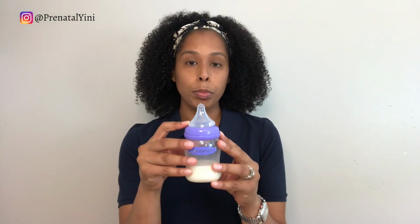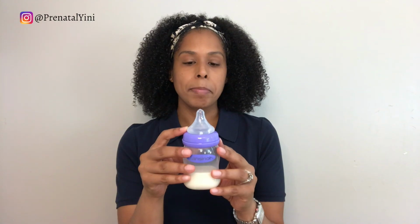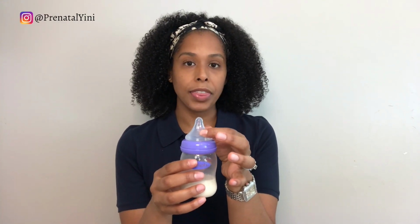So when you pick a nipple that has a slope shape, it allows the baby to have a deeper latch. Okay, so you want the baby to take as much of the nipple inside the mouth, and for their lips to rest in the wider part of the nipple.